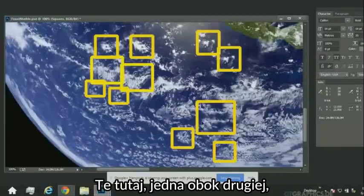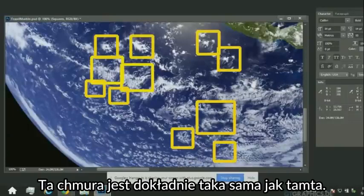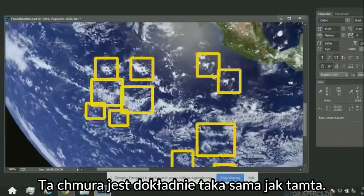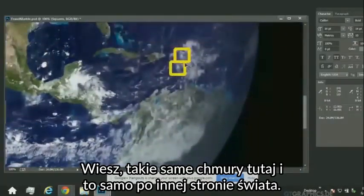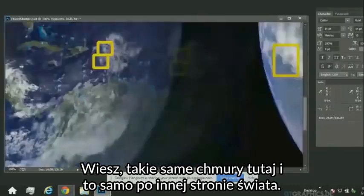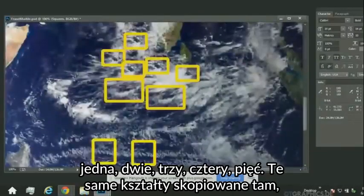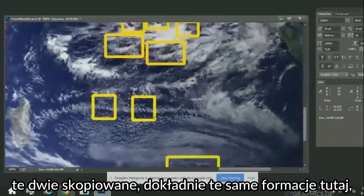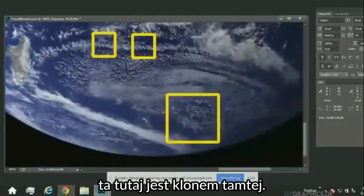These right here, side by side, side by side. See this kind of W looking shape right here, replicated right here. This cloud is exactly the same as that cloud. You know, same clouds right there, and same thing on the other side of the world. They got the same thing going on. They got careless. Here, look, 1, 2, 3, 4, 5 of the same formations replicated right there. These two replicated, same exact formations right here. This right here is clone of that right there.